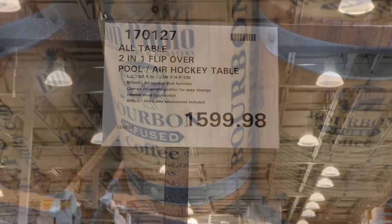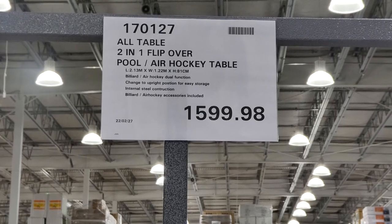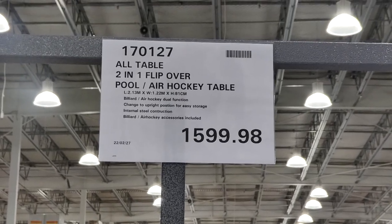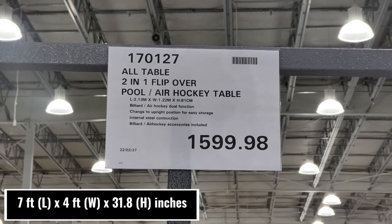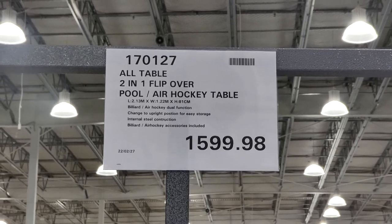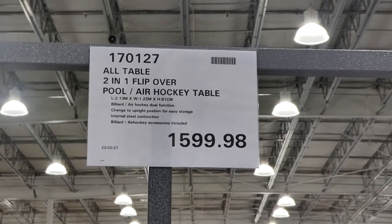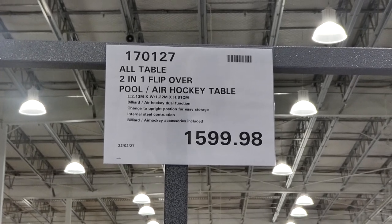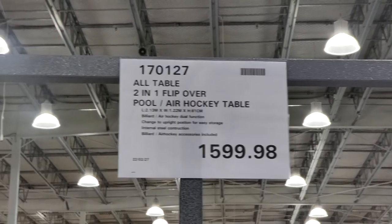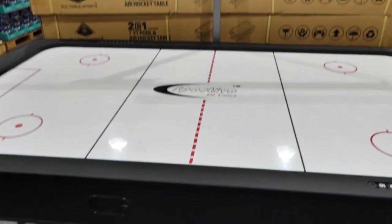That sounds so yummy. 2-in-1 flip over pool and air hockey table. It's 2.13 meters by 1.22 meters in width by 81 centimeters in height for $15.99.98. So it's on manager special. It's a billiard or pool and air hockey dual function table. It says change to upright position for easy storage, internal steel construction, and all the accessories you need are included.